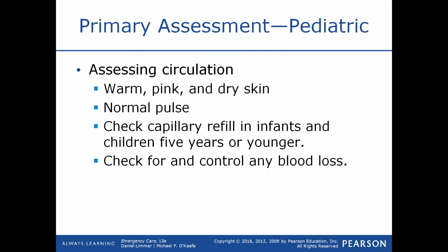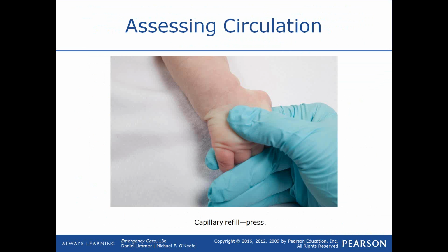Feel for their pulse. Understand their pulse rates are much faster than ours as a general rule, and don't come to what ours are until they're in their adolescent years. You want to check for capillary refill. In children less than 5, that's probably a good indicator if they're in a warm environment. If their capillary refill is delayed, it takes more than 2 seconds, then that might be a good indication of poor circulation. Check for and control immediately any blood loss, because children don't have to lose as much blood to go into shock.